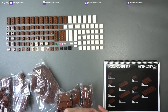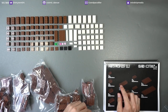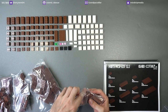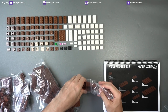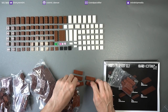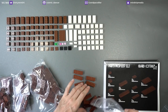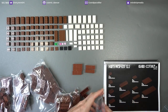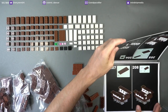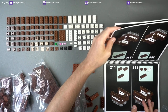We need any of these? We do not. Twenty-nine of these. Oh my gosh. This is a big pick list. 200 pieces? Maybe. Do we need all this right away? Yeah, probably.